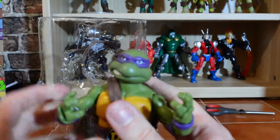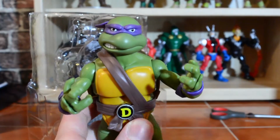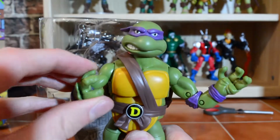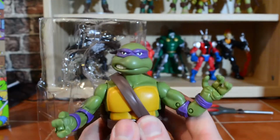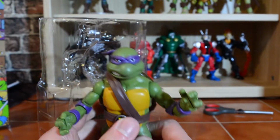It looks like he's trying to play guitar. Donatello, the Shred Man. That was Shred, not Shed. He is not a Shed Man. 34 points of articulation. I assume their hands are not one of them. Their hands are kind of articulated. They're really good sized, chunky figures, and they feel well made.